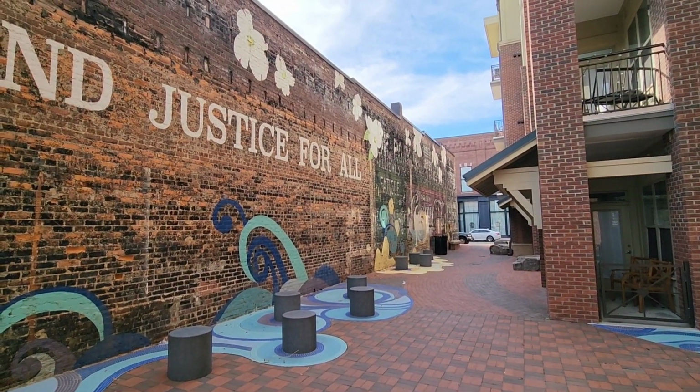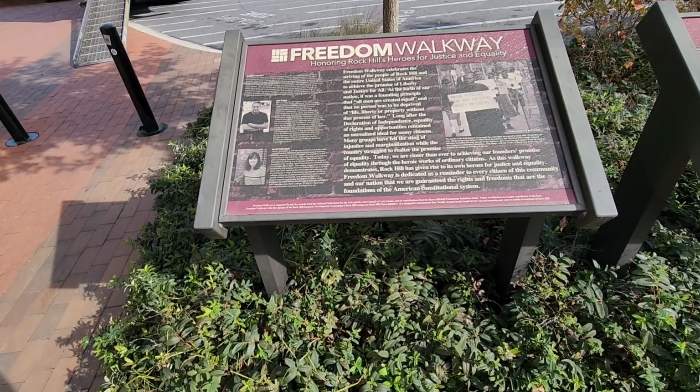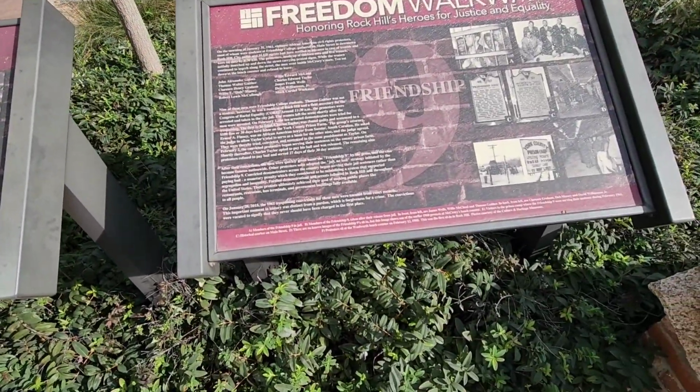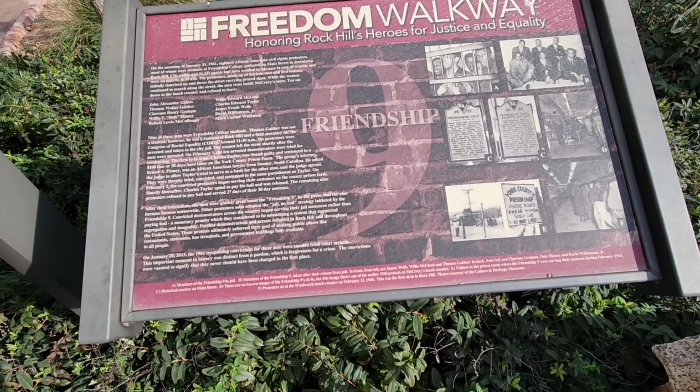I love this little alleyway. And these are really neat here. Freedom Walkway, honoring Rock Hill's heroes for justice and equality. So be sure to stop by and read the history here in Rock Hill, all about that. A lot of history with civil rights. Yeah, it is great. And the one thing I'm noticing too, as you walk downtown, look carefully because you could miss some really cool stuff, like little restaurants, just quaint little shops, kind of tucked away. So keep your eye out for those things while you're down here in downtown Rock Hill.